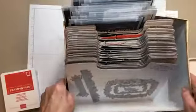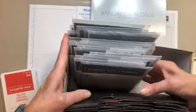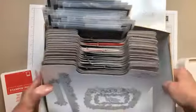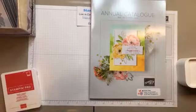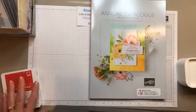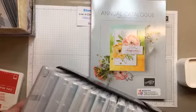And then I do keep all of the envelopes they come in, because at this time of year, when there are things to be recycled or sold, I like to put them in the original packaging they were in. So they're easier to display and easier to sell.